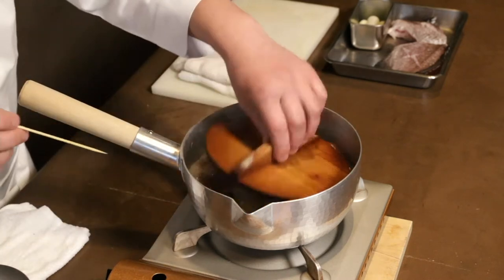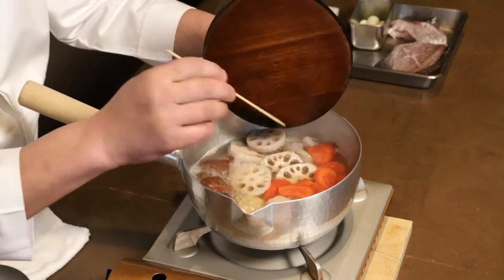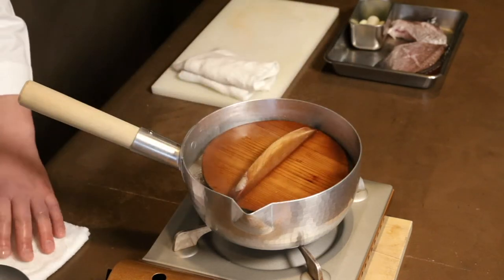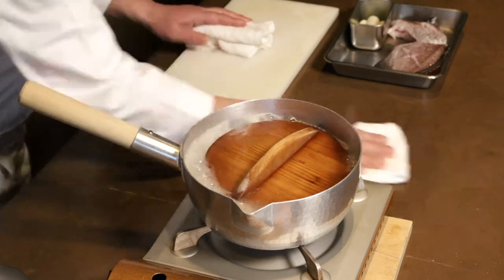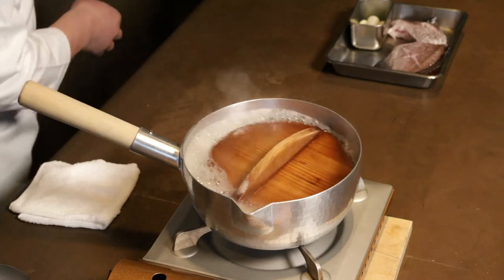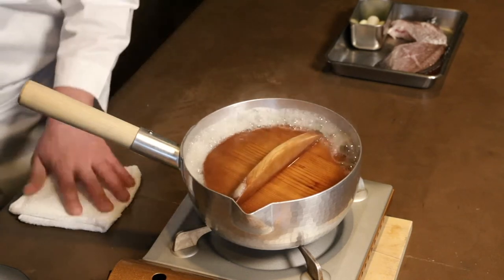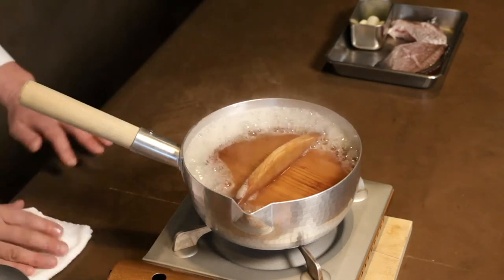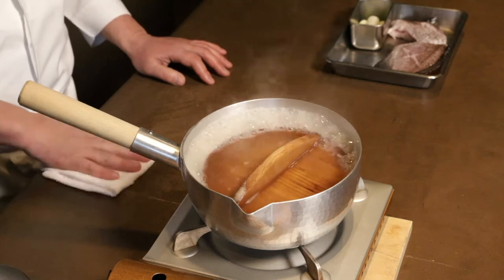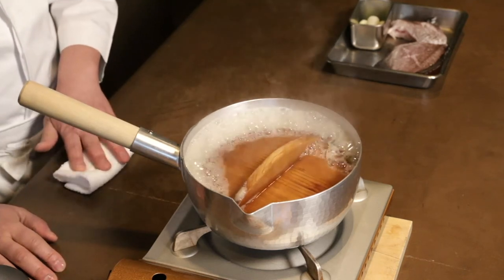I'm just checking the tenderness of the carrot and the lotus root. Once they become tender, we start with the sweetener, the sugar.